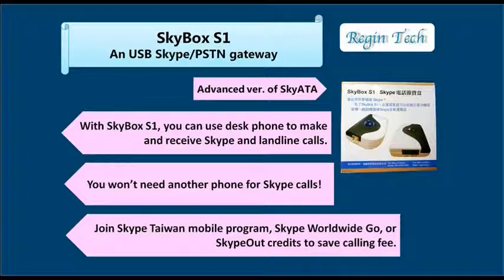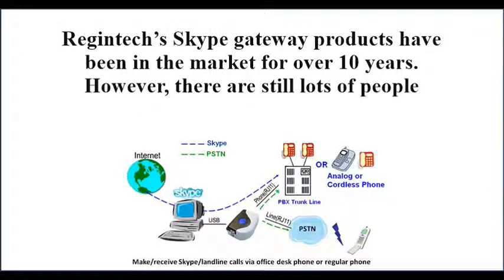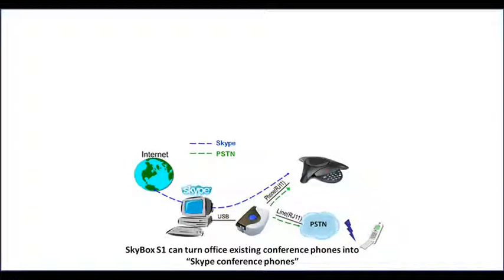Join the Skype Taiwan mobile program, Skype Worldwide Go, or SkypeOut credits to save calling fees. Regintech Skype gateway products have been in the market for over 10 years. However, there are still lots of people not informed about how to make or receive Skype calls via phone.